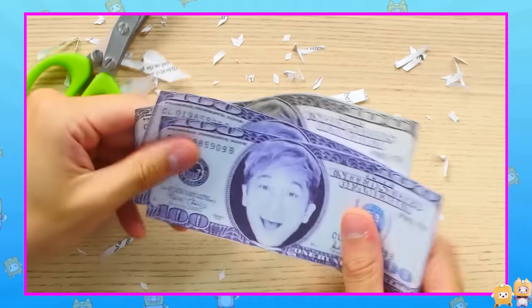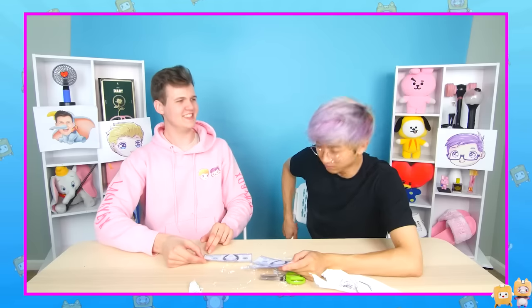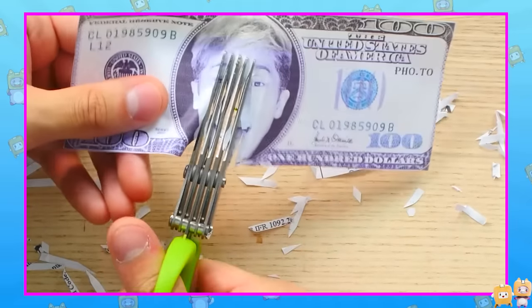bank account. Here I have some limited edition Justy Bucks. Wait a minute, these Justy Bucks are rare. How long have you had these? I've been making these for years. This is a national secret. I know this says 100. That's short for 100 million. And this is a live simulation of Adam in my bank account. That's what you do. You shred my money and my heart.